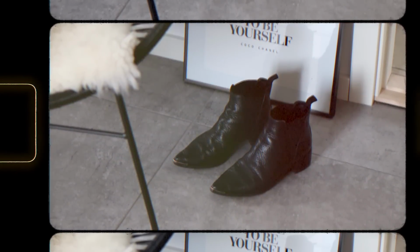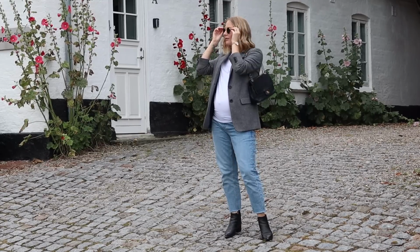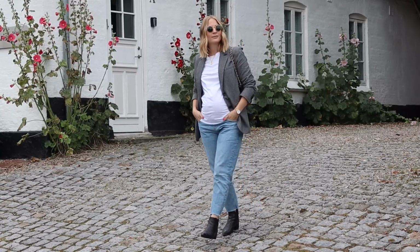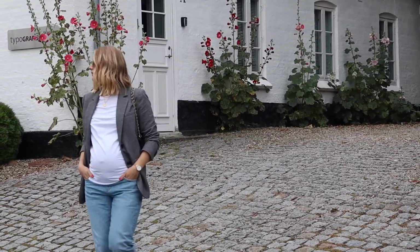So after taking a break from them, I've kind of realized that I just can't do without them. So if these end up being torn completely apart one day, I might have to find the exact same pair pre-loved somewhere. I've had them since 2017, and bear in mind that I bought them secondhand at the time. So the cost per wear of these has been no less than amazing.